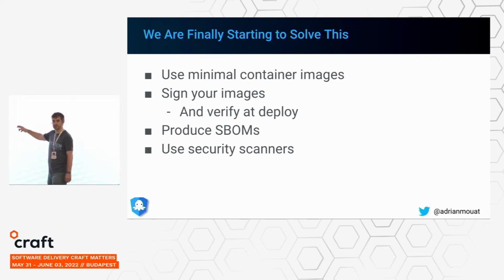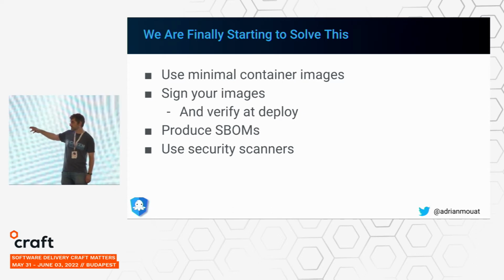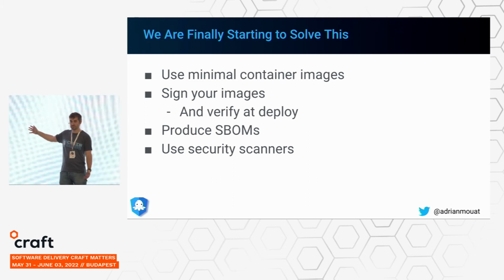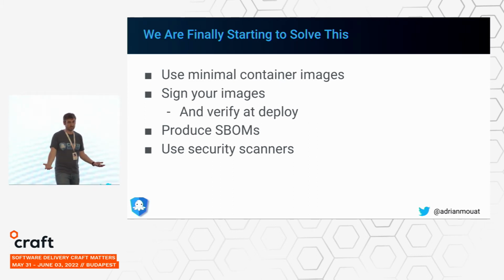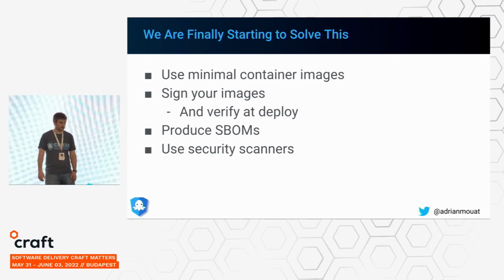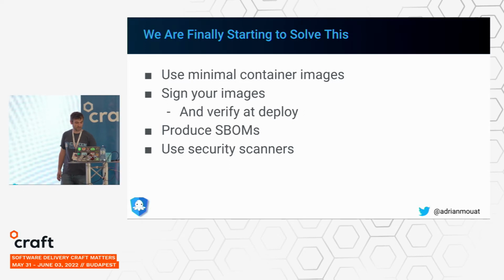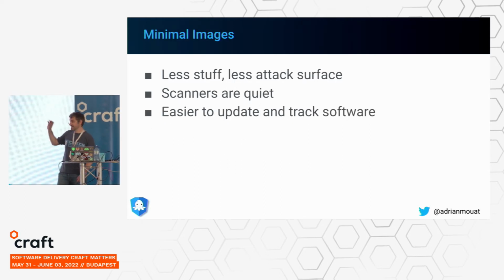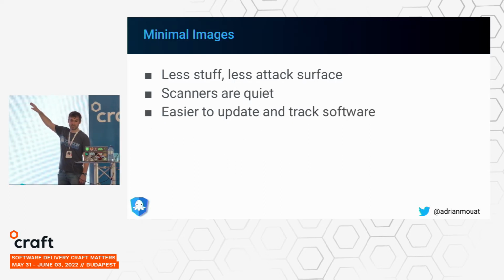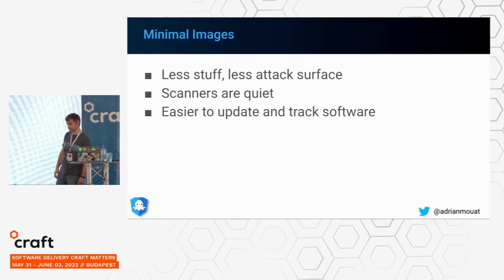So stuff like Privy, Gripe, Sneak. But there is a problem with these. If you've used them at all, you probably get all these reports. And the problem is, there's all this noise you have to deal with. And I guess for a lot of people, it becomes too much work and you stop doing it. And the answer to that is you use minimal images, so less stuff turns up in your security scanners.